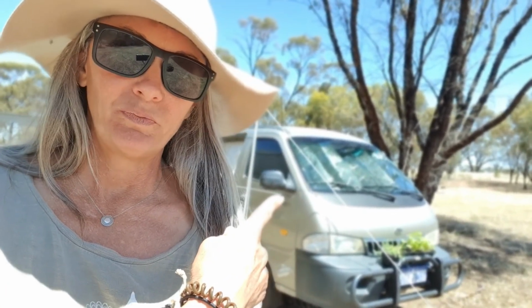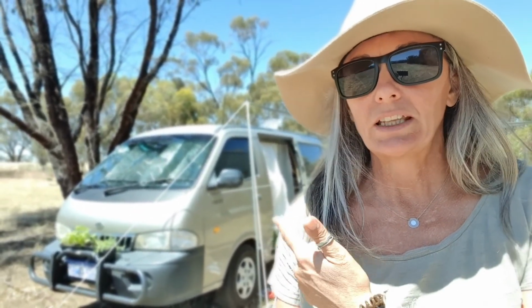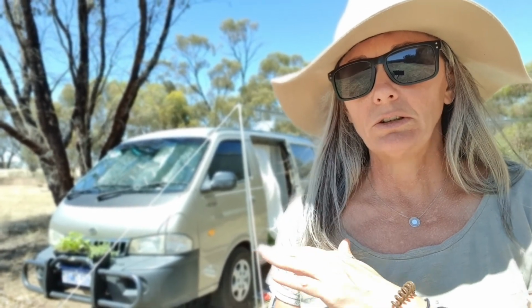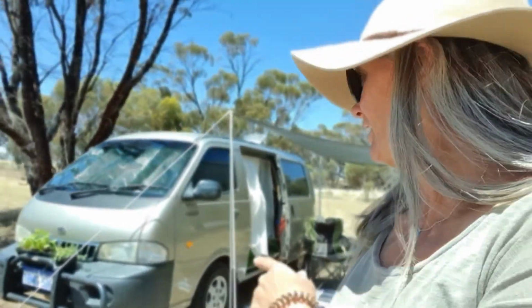Bit of a van tour. This is my van, and her name is Goldie. She's a 2003 Kia Pregio. I bought her from Gumtree from a guy in Mandurah actually, and I went up there and I literally just fell in love with the color of the vehicle, and I wanted something with low kilometers. So $7,200 later, this car then became ours.